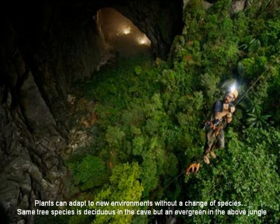Okay, next slide. Here's the guy. Plants can adapt to new environments without a change of species. The same tree species is deciduous in the cave because it's colder. And then when the sun goes down a little bit in the season, there are so many walls that it comes into the shade in the winter. So it gets less light and it's colder. That causes it to be deciduous.